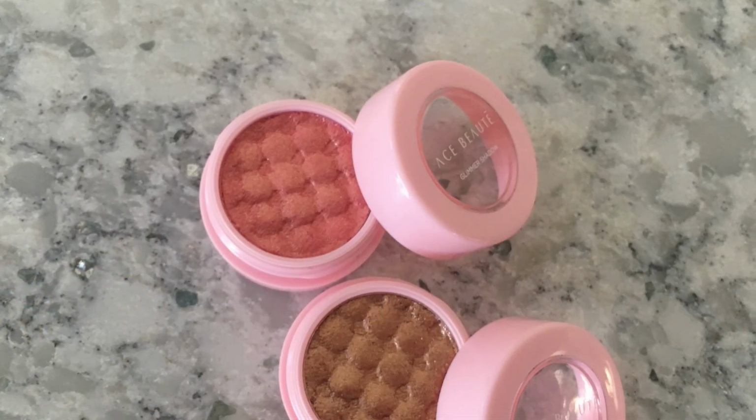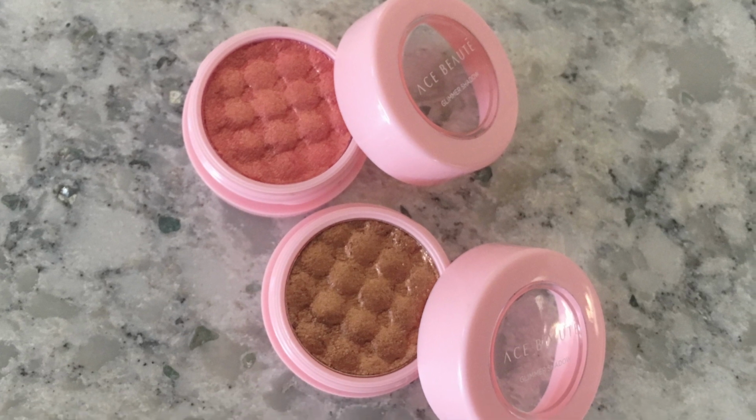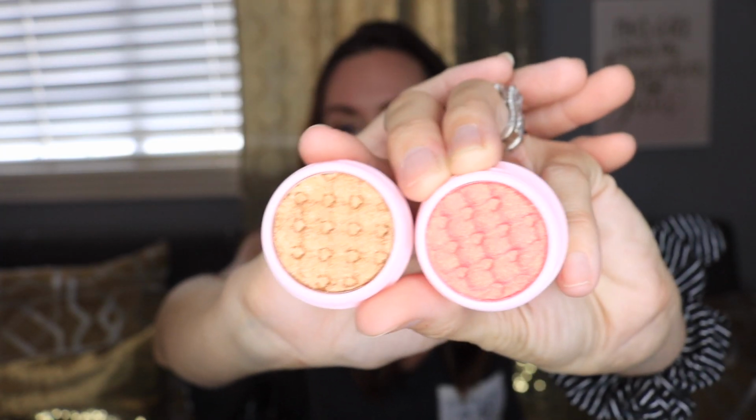So the next two things, I'm assuming these go together. These are from Acebutte Glimmer Shadows, and these look exactly like the ColourPop eyeshadows, the Super Shock. Oh my gosh, these are so cute. So that is what these look like.